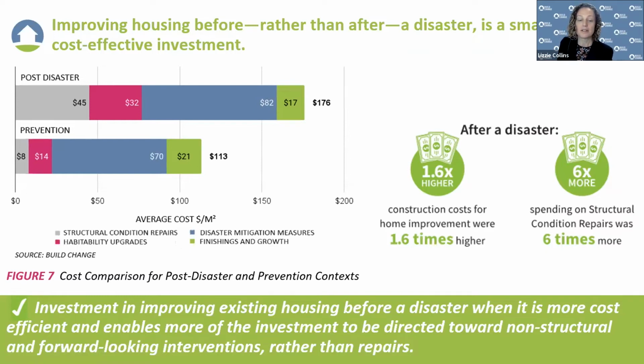It should be noted also that the cost increases observed across almost all categories in the post-disaster context are likely to also reflect the rise in labor wage rates, material prices, equipment costs, and contractor profit that can result from demand surge following disasters.